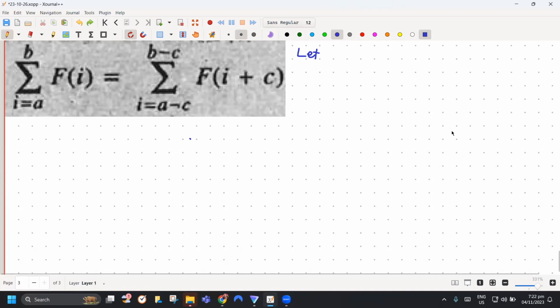He has a question, sir. What if, instead, let's say the plus c from earlier, we replace c equals negative d? And then wouldn't the summation be proven as the sum from a minus d to b minus d?